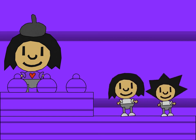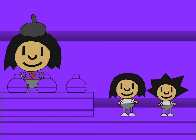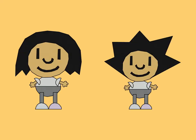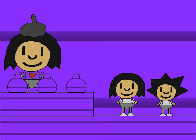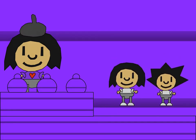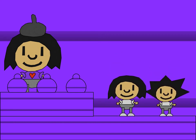A type of food I like to eat, and it is called mac and cheese. Macaroni, macaroni, mac and cheese. Three times a daily, if you please. Macaroni, macaroni, mac and cheese. We love mac and cheese.